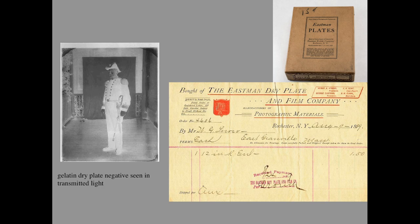Also, dyes were added to dry plate gelatins to make the emulsion equally sensitive to all the visible colors. In the era of wet plate and previous photographic processes, they were overly sensitive to blue and undersensitive to red. With dry plates, that was no longer the case. Dry plates led to other photographic developments.